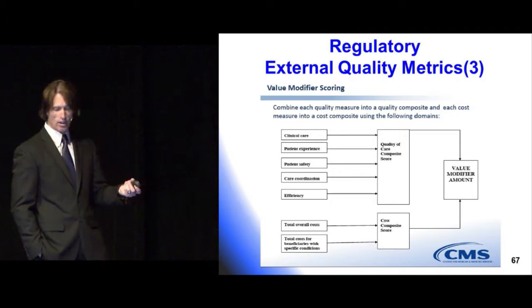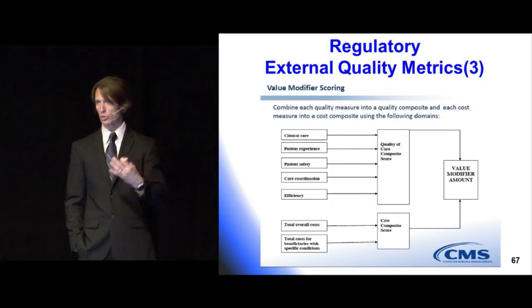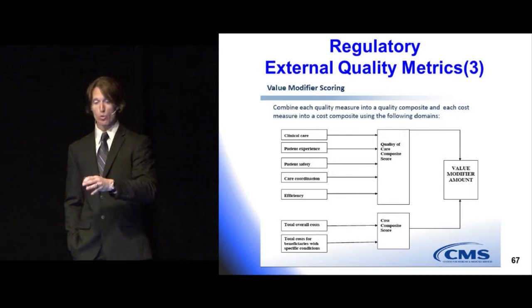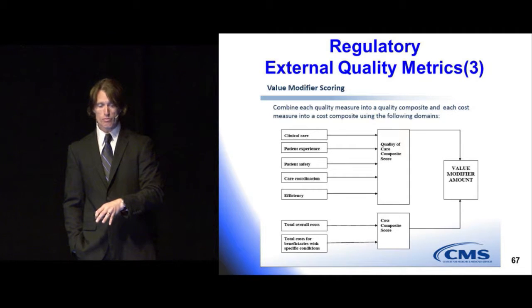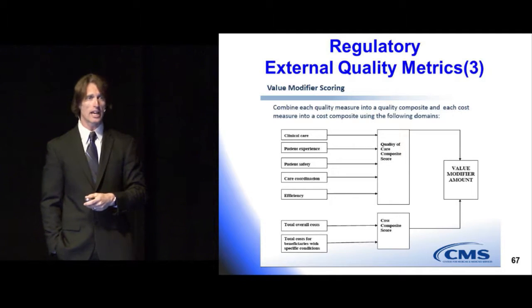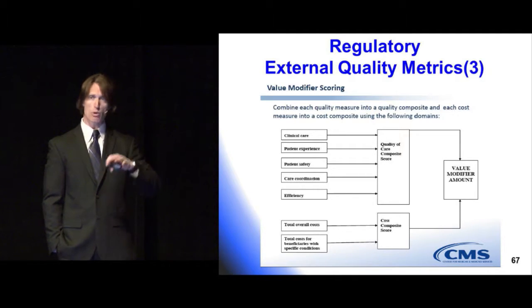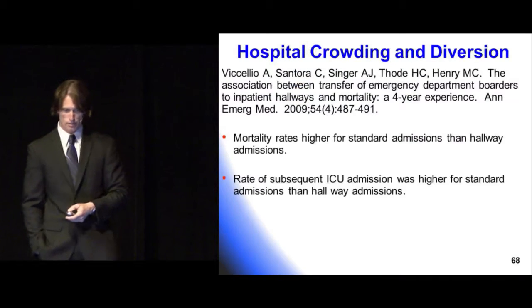But what's really scary is there's another huge component, a cost composite score. So how efficient are you? We don't know how they're going to calculate this yet. But if you are less efficient and these quality components are not as good with the metrics that are accepted and designed, you're going to get paid less for the same work. On the other hand, you can get paid the same or maybe even a little bit more if your quality is better and your utilization is less.